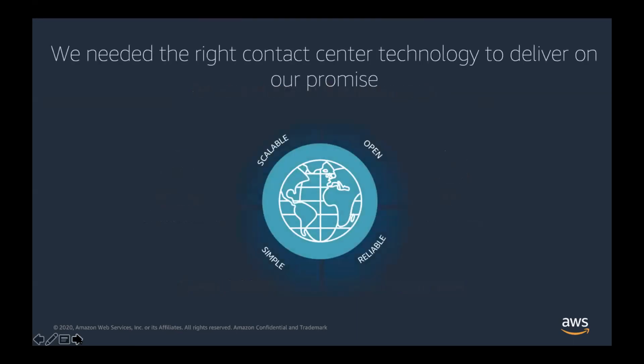We've seen this growth over the years. Around 12 years back, when Amazon's retail business saw exceptional growth, we knew that in order to support our scale and to deliver the customer service that we strive for, we would need the right technology. The technology needed to be scalable to meet the trajectory of growth that we were expecting. It also needed to support our occasional peaks during holiday season or events such as Prime Day. It needed to be simple so that any contact center around the world could easily make changes. It needed to be open so that we could integrate it with our existing data sources. And finally, it needed to be reliable.